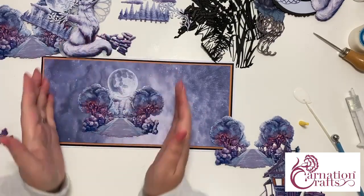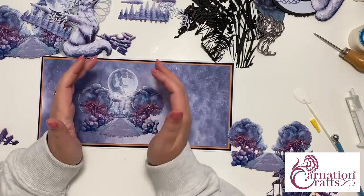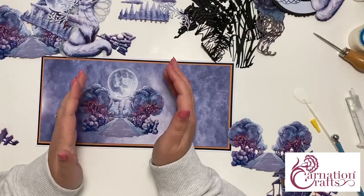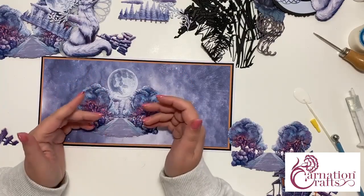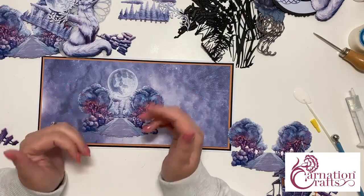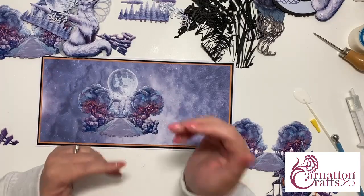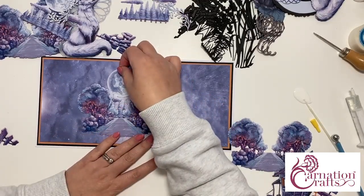That's kind of my focal point of the background, positioned slightly off center. I always tend to put things off center on cards, because if you try to get them in the center and miss, it's really obvious. If you intentionally put them off center, it just looks like how it's meant to be, which is fabulous.